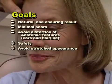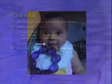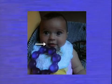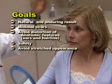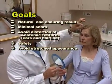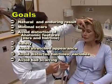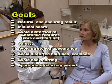Most skin wrinkles and the nasolabial fold cannot be completely removed. Small children have nasolabial folds, and its complete absence is unnatural because the face appears stretched. Excessive tension ultimately gets transmitted to the incisions, causing distorted hairlines, earlobes, and bad scarring. This can lead to anxiety rather than confidence and comfort in public without a crafty hairstyle.